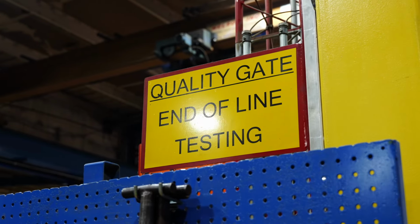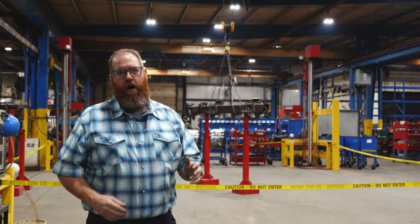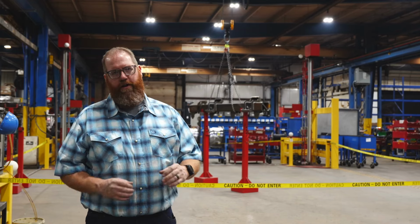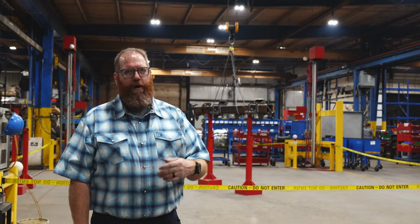Behind me you see our laser inspection cell where we take our critical weldments and we do an inspection on all of them. Like right here is a wing for our Momentum Planter. We ensure that it is perfectly straight, that there's no missing components before we go to paint.